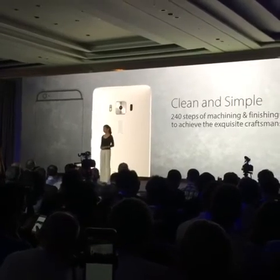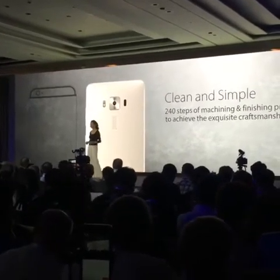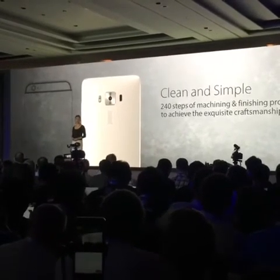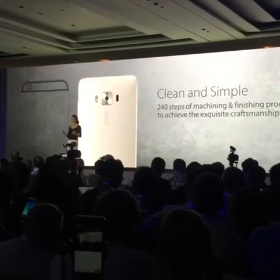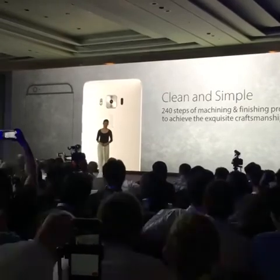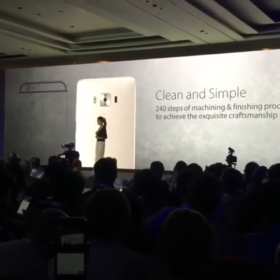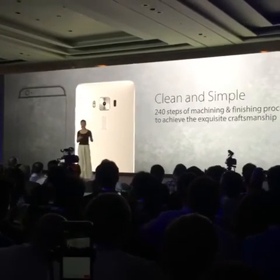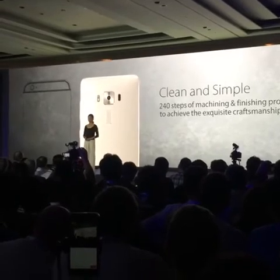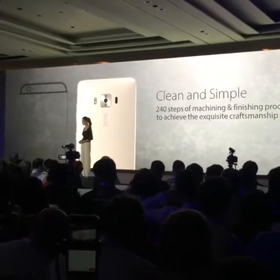But what if the phone can come so perfectly pristine and flawless out of box? Isn't that so much better? Yes! And that's exactly what we did. For those who do not settle, for those of you craving for perfection, Zenfone 3 Deluxe is designed just for you.